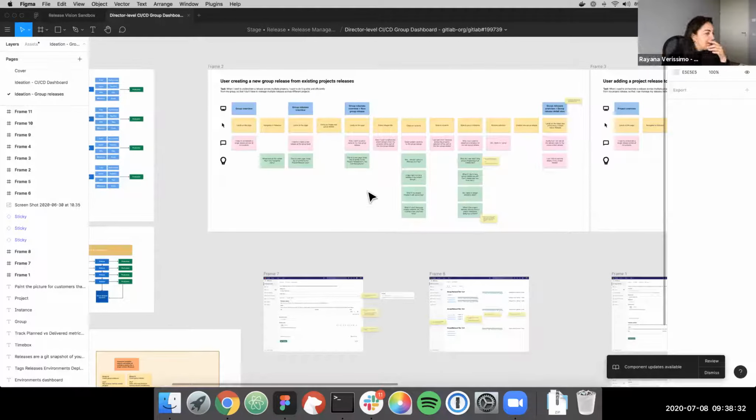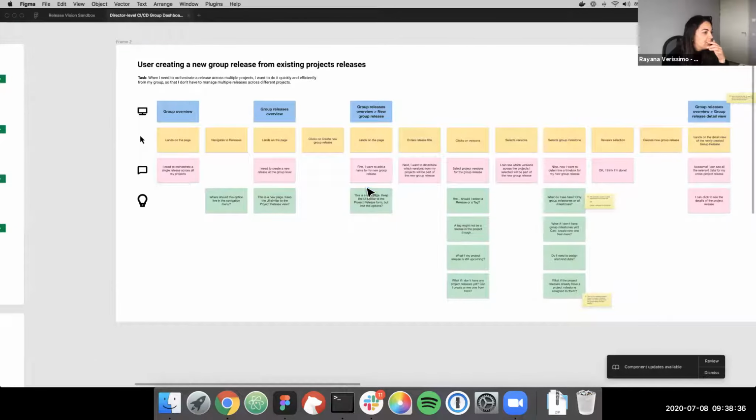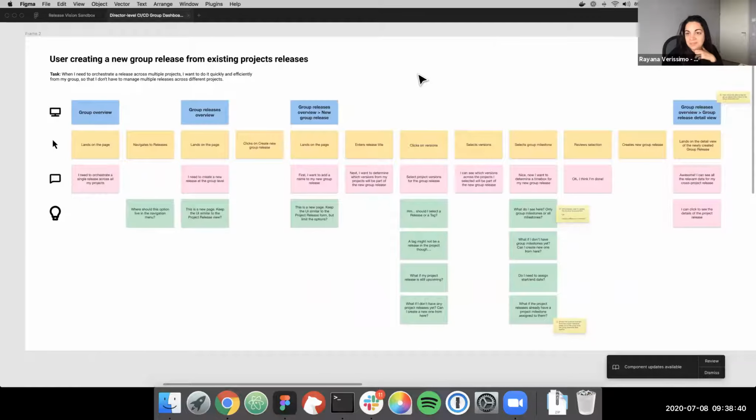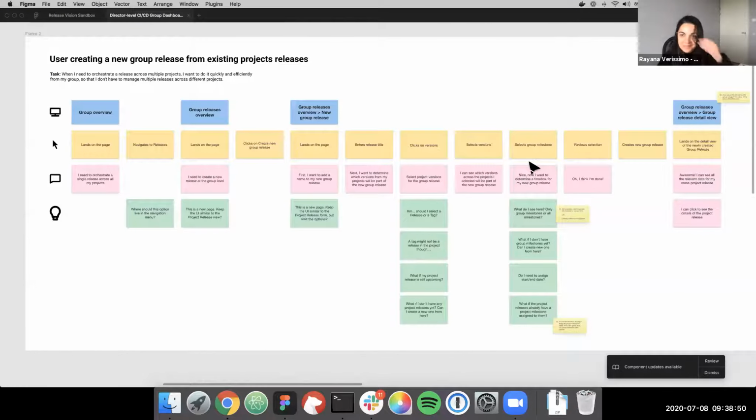So my design experimentation here was around how we can assign the milestones at the group level. I was going to talk about milestones, associating the existing releases that we have now at the project level in a group view.